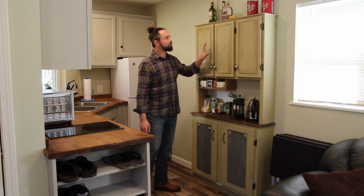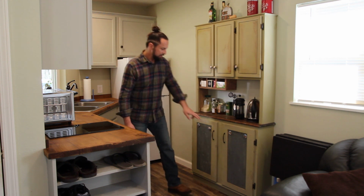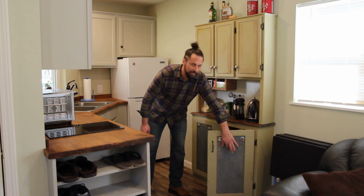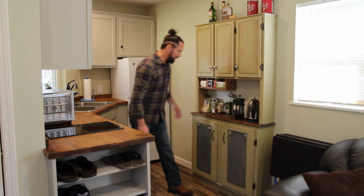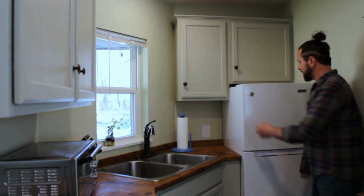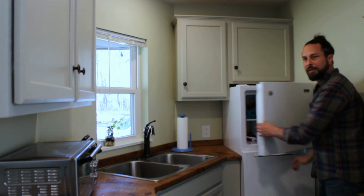It took me just one day to do the whole thing, and I made metal panels down here for the doors, and this is from an old goat barn that I had. This fridge I got from Home Depot. It's kind of like a small apartment fridge, but it's got plenty of space in here for me.